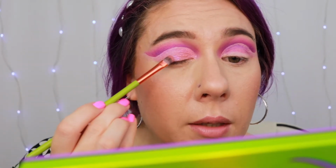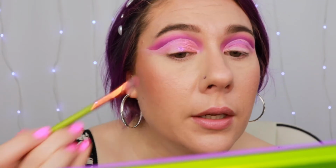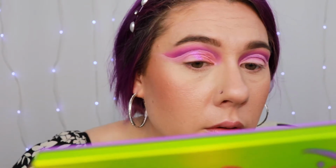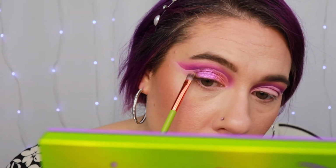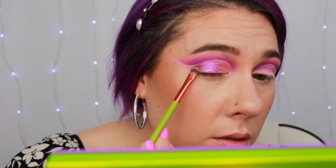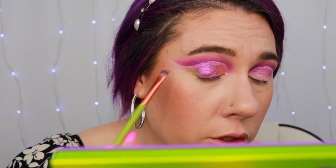Turning that same brush over, I'm just going to go into Cosmic Cabaret now and put that down next to Amaretto. Now I'm just going to wipe that brush off and go into Galactic Gala, and that's what we're going to finish off the wing with. I feel like this one really does do a lot better with the finger than the brush, so we'll see how I manage to get this shape out here.